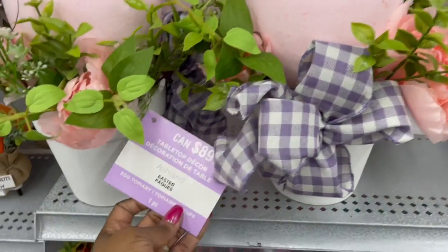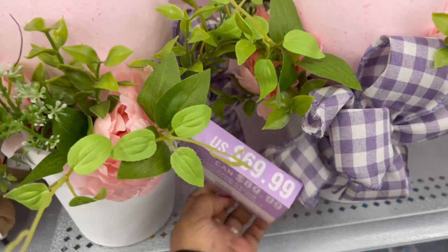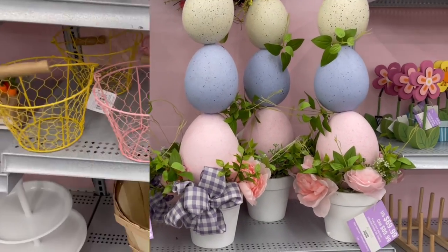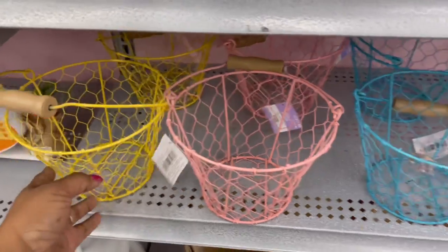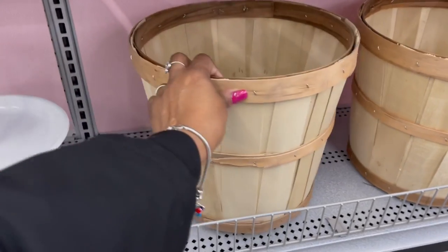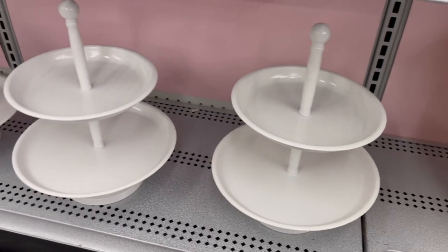Girl, are they serious? This thing is $70. Girl, but y'all, they cute. They are cute. Look at that. Oh my goodness. Just some regular baskets down here. Nothing too special about these. $12.99, got all those colors going on. Big basket down here. I just thought of apples when I saw this. Got the tier tray going on. $34.99. Back on the shelf.